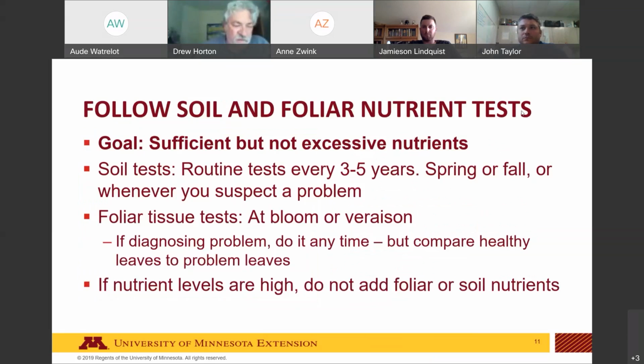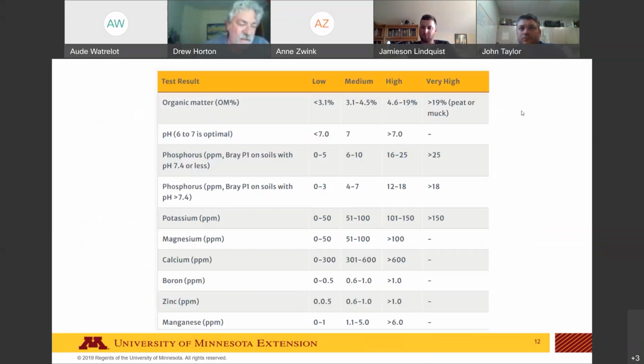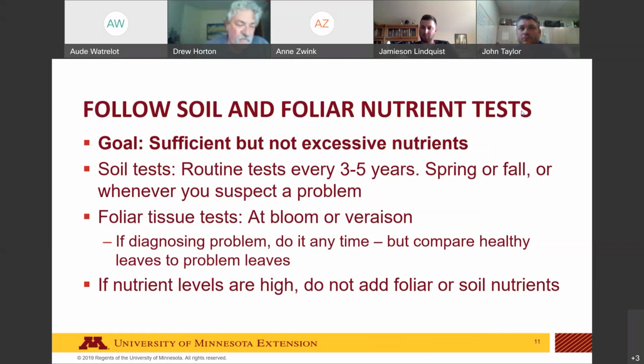Another way to help manage acidity is to make fertilizer decisions based on soil and foliar nutrient tests. Since nutrient dynamics can impact pH, especially potassium, aim for sufficient nutrition to meet the vine's needs without adding unnecessary extras.